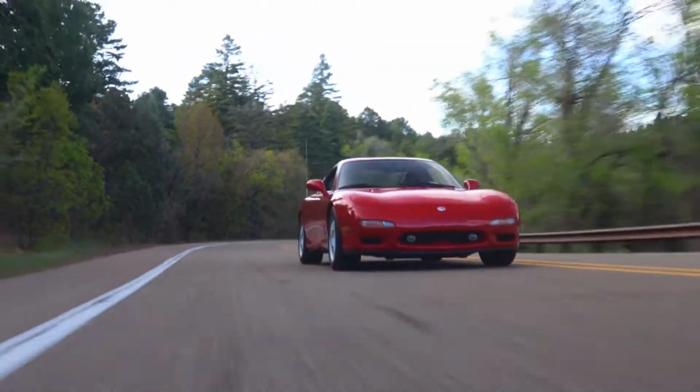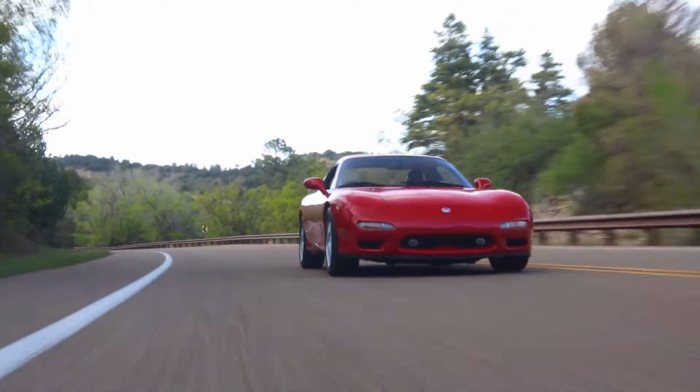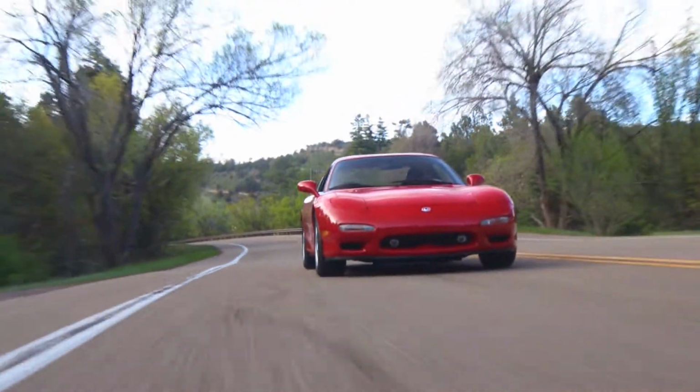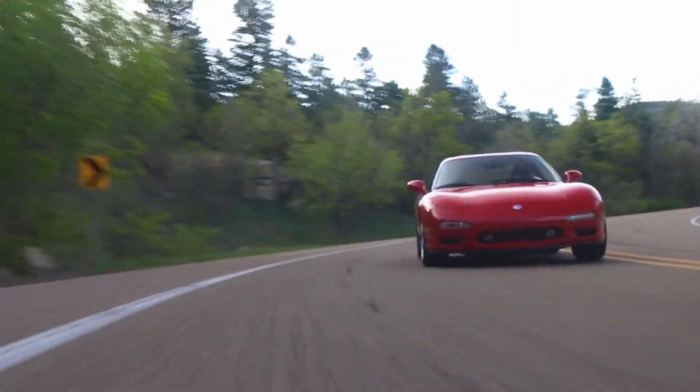So the brakes are good. Again, with the relative lack of weight, 2,800 pounds, it's got good, strong braking for these being a stock setup. Easy to modulate.